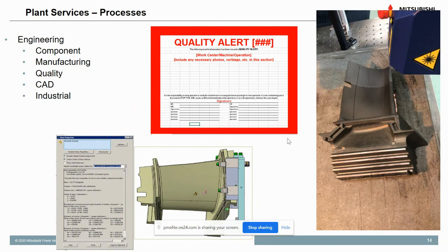We have the manufacturing engineers who are responsible for the upkeep and making sure that the manufacturing equipment does what it's supposed to. So they program a lot of those EDM machines that we talked about earlier. They make the programs and adjustments to make sure that the machines are working on the part like they're supposed to.